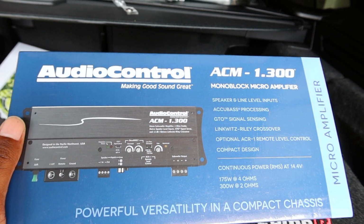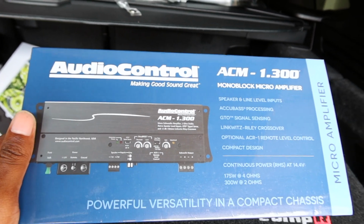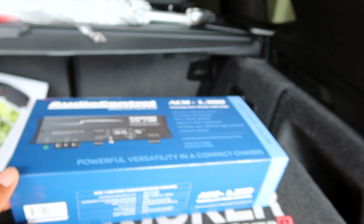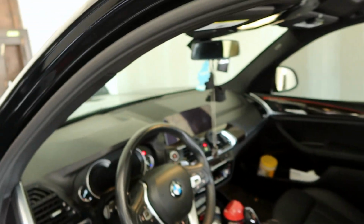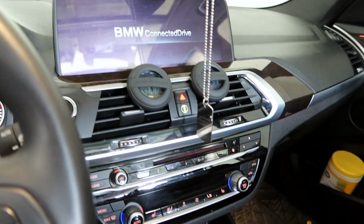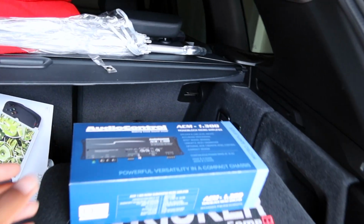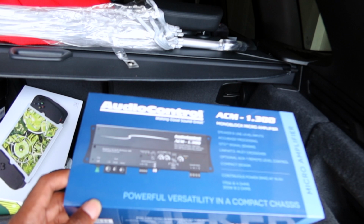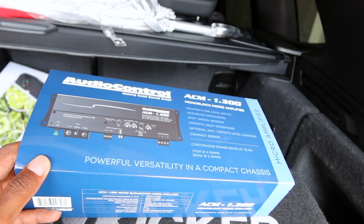The second reason was, this amplifier was essentially designed for the same purpose, for doing a factory upgrade. So that means I'm not going to be changing the radio and doing all that kind of stuff. This is a 2018 X3, so obviously we're not going to be taking out the screen and all this other stuff to put in something else. So we're going to be keeping everything stock up front. And Audio Control is one of the companies that's been in the forefront of OEM integration, so being able to tie into your factory system and hook up aftermarket stuff to it. So that was the second reason.